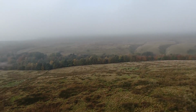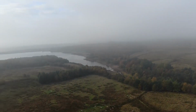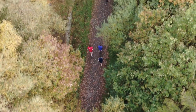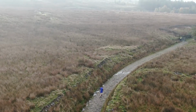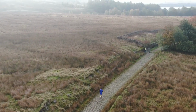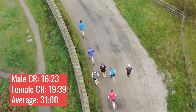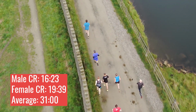The standout feature of this course is the half-a-mile climb up from the nature reserve to the second turnaround. Ouch, don't fancy that much. The course is shared with not only walkers and cyclists but also horse riders and sheep. There are 3 gates on the course that all have to be marshalled for sheep control. The male course record here is still a very speedy 16 minutes and 23 seconds. The female course record is 19 minutes and 39 seconds, while the average finish time is 31 minutes.